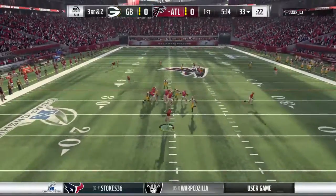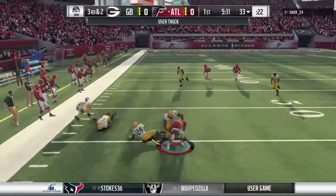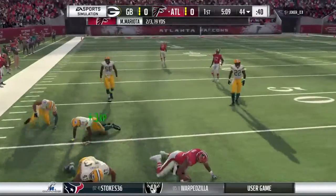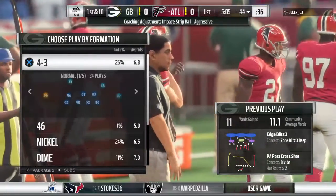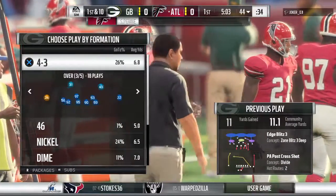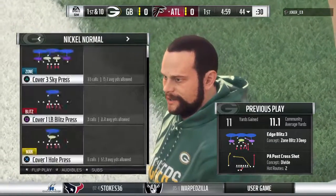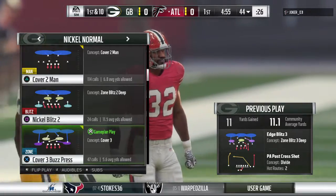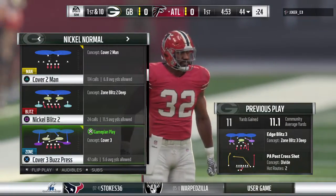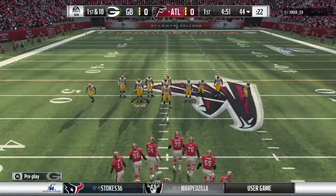Throwing is Mariota. He's got a man. It's his fullback. And a broken tackle helps lead to a first down gain. A nice pickup there of 11 yards, and it'll move the sticks. Offense comes to the line now, 1st and 10.